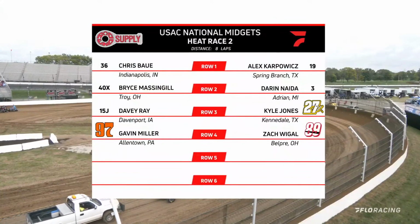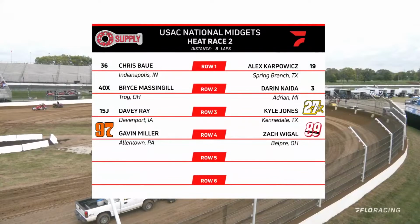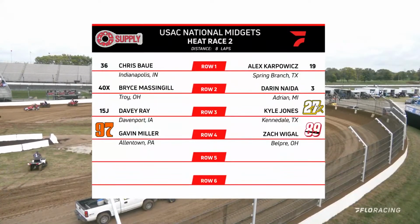And slated to go for the 4th starting spot, Darren Knight out of Adrian, Michigan, driving the Dan Beeks Motorsports K-Tech Spike chassis number 3. Davey Ray in the 15J going to go from 5th. He is out of Davenport, Iowa in the Industrial Anodizing Ray Pro Excalibur Graphics, Stanton SR11X, DRC chassis number 15J.